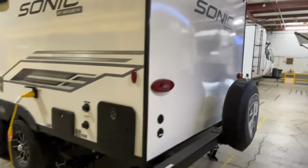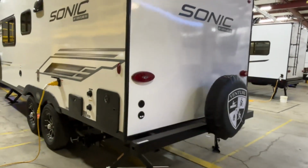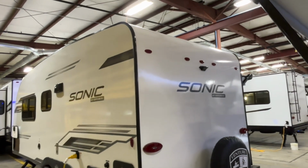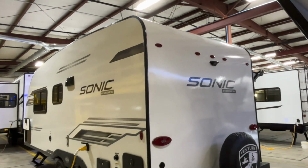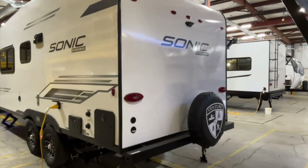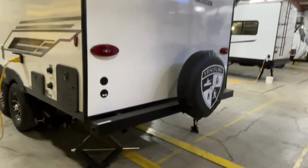And something you mentioned a while ago, we believe the roofs are all fiberglass. Yes, we think this is all one-piece fiberglass. Please don't hold us to that, but that's exactly what they look like from here. Back here at the back, you're going to have a spare.